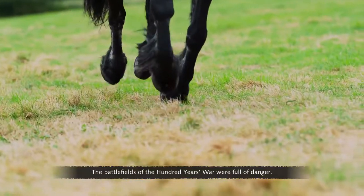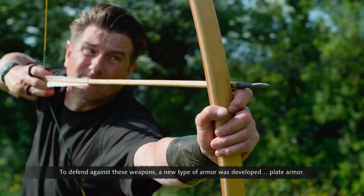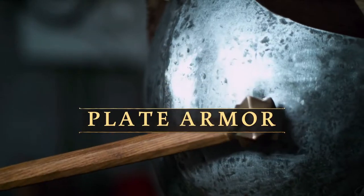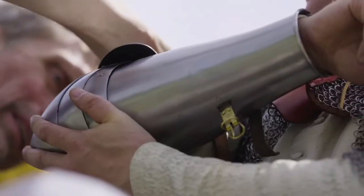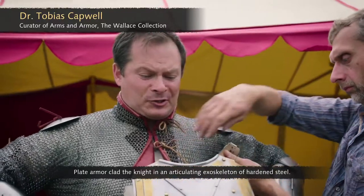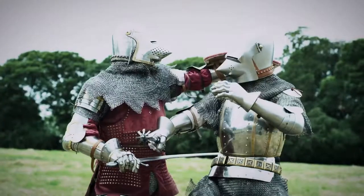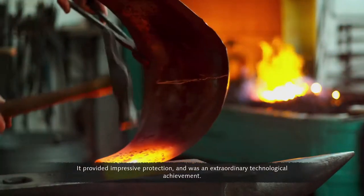The battlefields of the Hundred Years' War were full of danger. To defend against these weapons, a new type of armor was developed. Plate armor. Plate armor clad the knight in an articulating exoskeleton of hardened steel. A hard outer shell that still flexes and moves with the body. It provided impressive protection and was an extraordinary technological achievement.